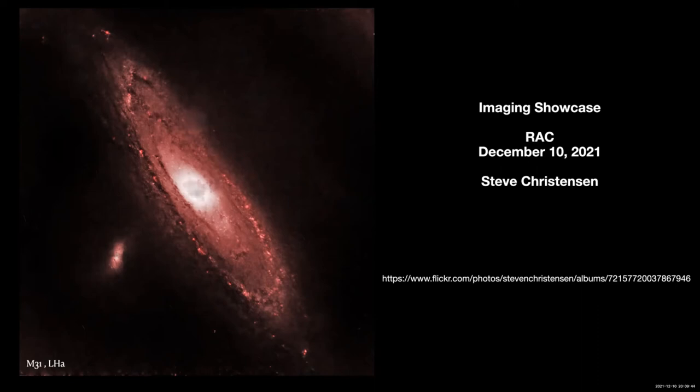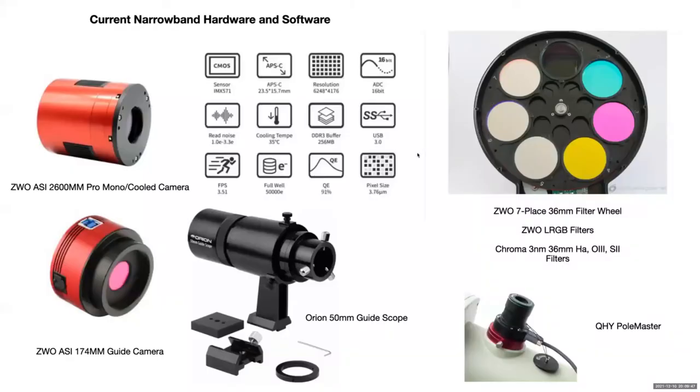All right, first I'll talk about the equipment that I'm using here. I have the ASI 2600MM Pro mono camera, which I'm really liking a whole lot. It's very high resolution, very low read noise, fantastic camera. And with that camera, you need larger filters. So I got the ASI 36mm filter wheel, and put in Zoella RGB filters and Chroma 3nm filters. I've been moving from 7nm to 5nm to 3nm filters, and it makes an enormous difference in the contrast you get when you're doing this kind of work.